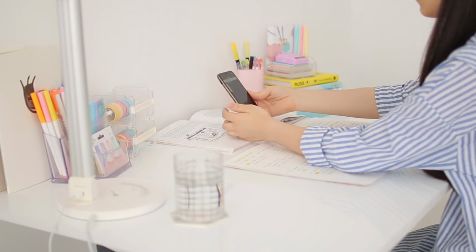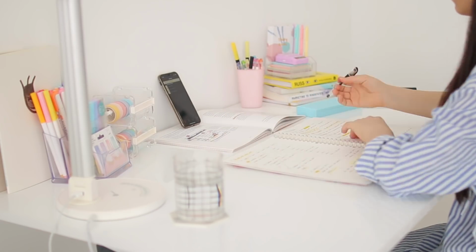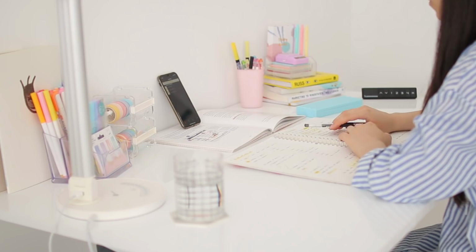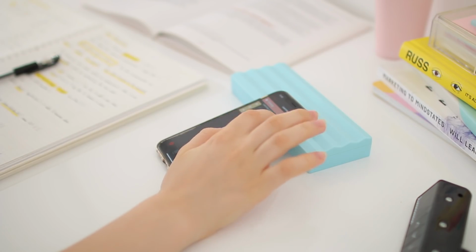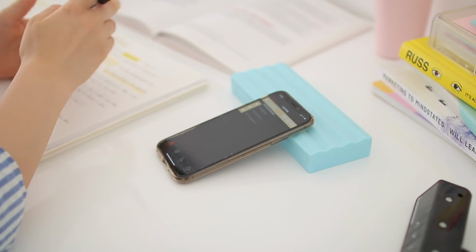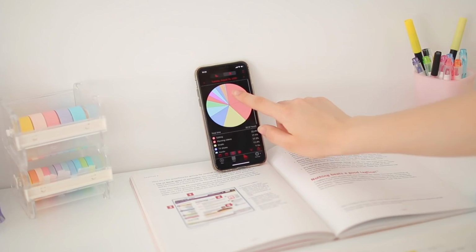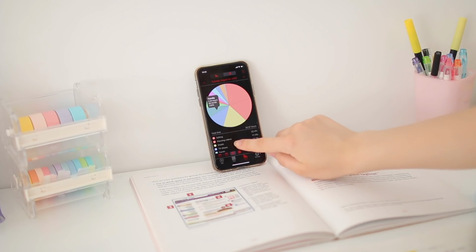Also, when you are tracking your time, you automatically become more intentional of how you spend your time. And also, obviously, you don't want to log like 4 hours of procrastination into your time log, which motivates you to be more productive and get more done throughout the day. So at the end of the day, when you look at your time log, you feel more accomplished.